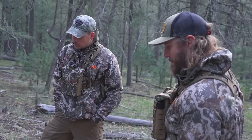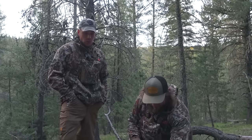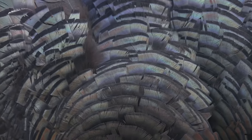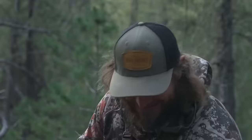I'll shoot a 100-inch deer. I'll shoot a 2-year-old Tom. I'll shoot a Jake. I don't even care, man. I like talking about the details. This is cool. Talking about the details is cool, but dude, shooting a turkey in the mountain. I know, dude. I know.